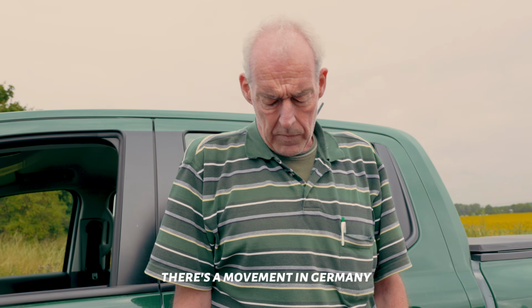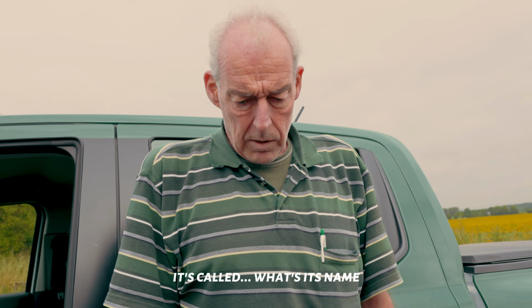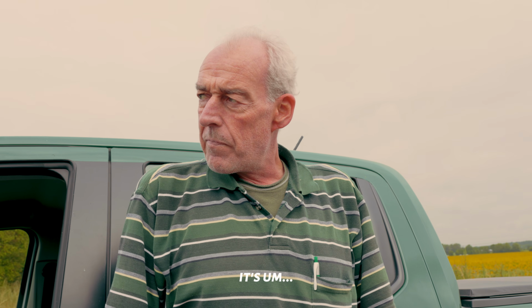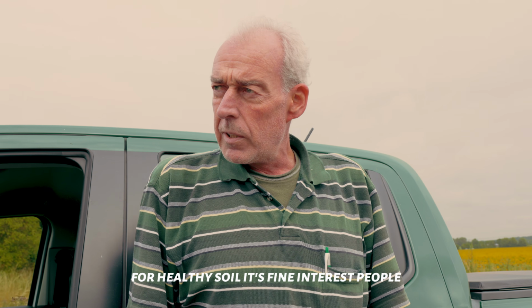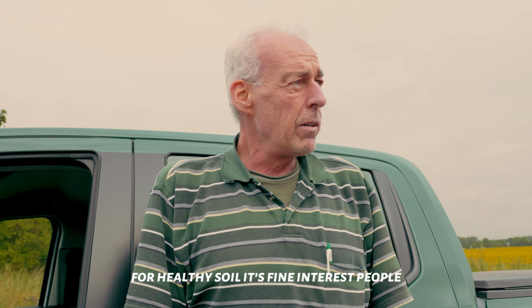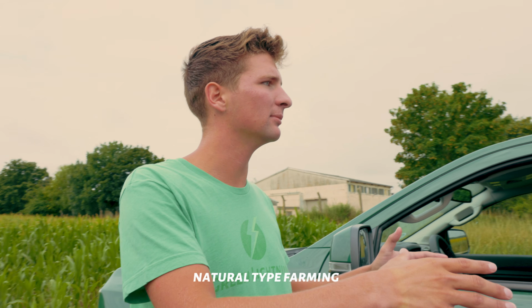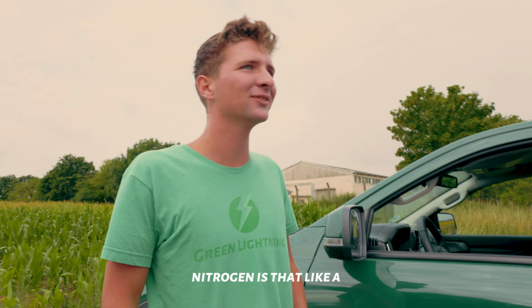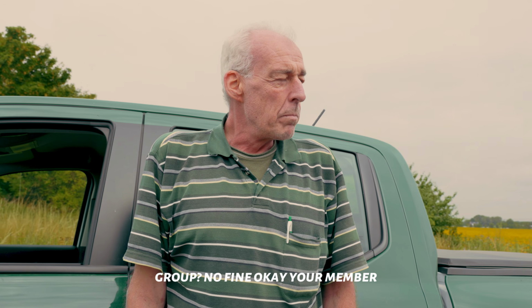There's a movement in Germany. It's called Interessengemeinschaft gesunder Boden. For healthy soil. Interested people in healthy soil. So there's a movement in Germany with a bunch of farmers wanting to do more regenerative, natural farming. So you're the first in Germany with Green Lightning, pioneering the introduction to alternative nitrogen. You're a member of this club.